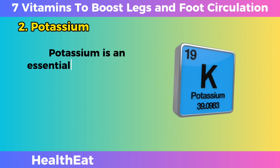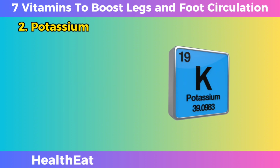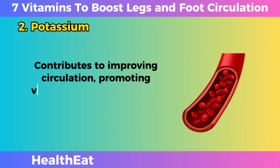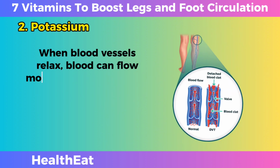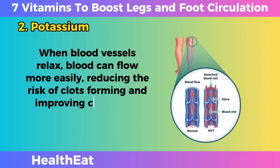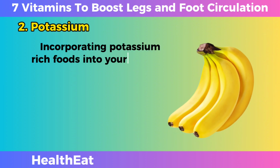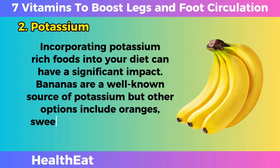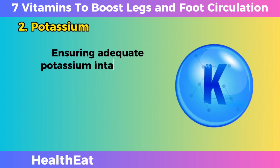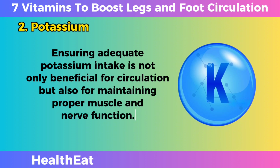Potassium. Potassium is an essential electrolyte and mineral that regulates blood pressure and supports overall cardiovascular health. It contributes to improving circulation, promoting vasodilation, the widening of blood vessels. When blood vessels relax, blood can flow more easily, reducing the risk of clots forming and improving circulation in the legs and feet. Incorporating potassium-rich foods into your diet can have a significant impact. Bananas are a well-known source of potassium, but other options include oranges, sweet potatoes, and spinach. Ensuring adequate potassium intake is not only beneficial for circulation, but also for maintaining proper muscle and nerve function.